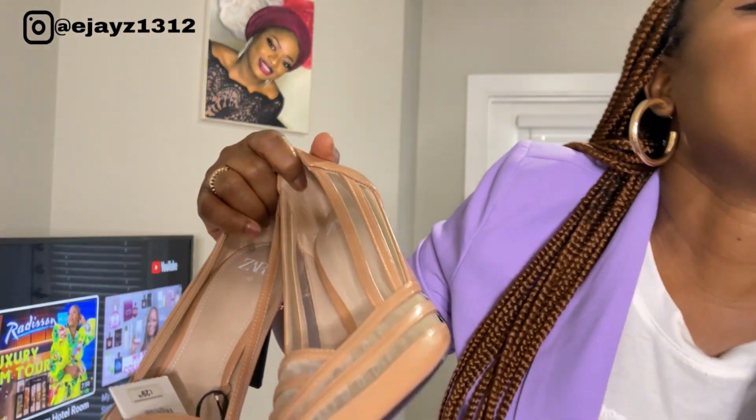What I really liked about this shoe is the mesh detail. As you can see right here, it's a mesh detail that gives your feet a peekaboo effect, which I do really like. But in terms of comfort, I wore it out when I was in Nigeria. I wore it out for a birthday dinner. It wasn't the most comfortable. And guess what? It comes also in black.